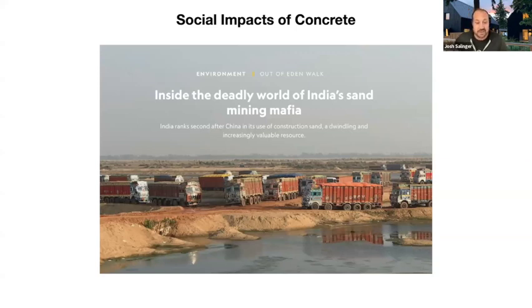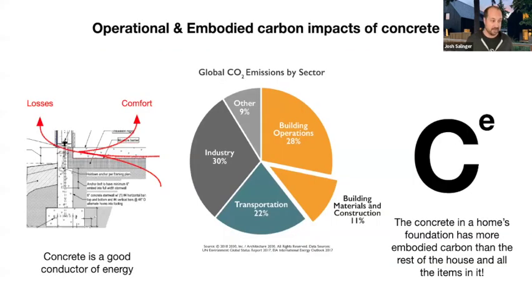So sand is the largest extractive industry in the world. And this has huge impacts on river deltas, lakes, and beaches, and all the destruction that comes along with that. Desert sand doesn't work for concrete. It's too round. We need more cubic sand, and this is where you tend to find it, in these river deltas. So embodied carbon, social impacts, all these impacts, right?